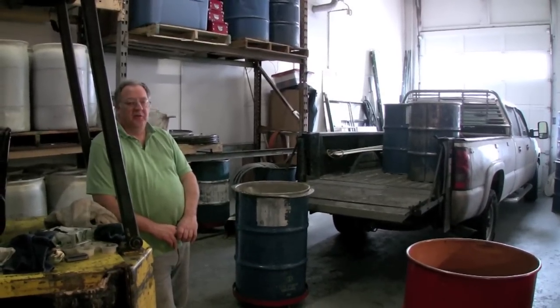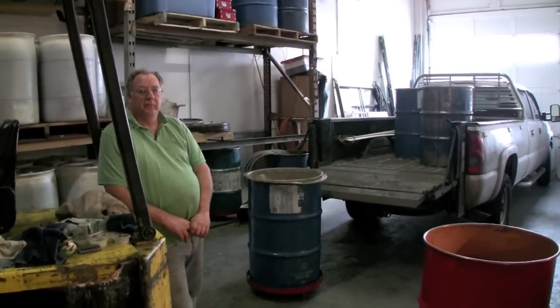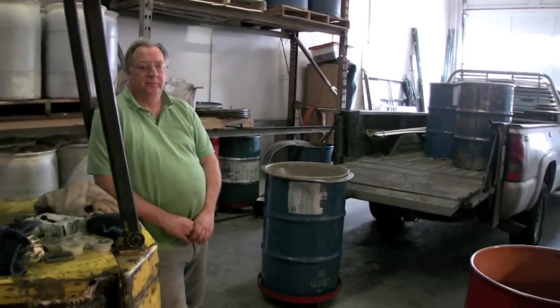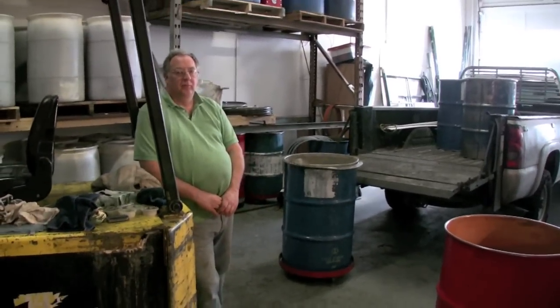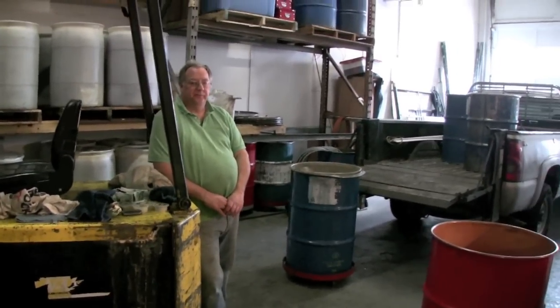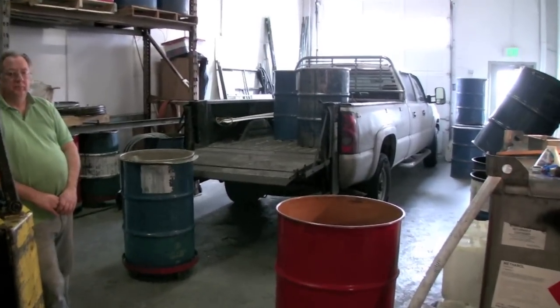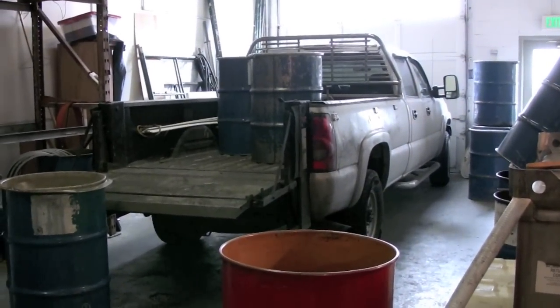The rest of it's all been 100% biodiesel that I've made. One thing to note too on this 07 is this is a pre-emissions 07. This doesn't have the diesel particulate filter on it, so you're able to still run biodiesel in it. And once again, it proves that biodiesel works in even newer trucks without the DPFs on them.